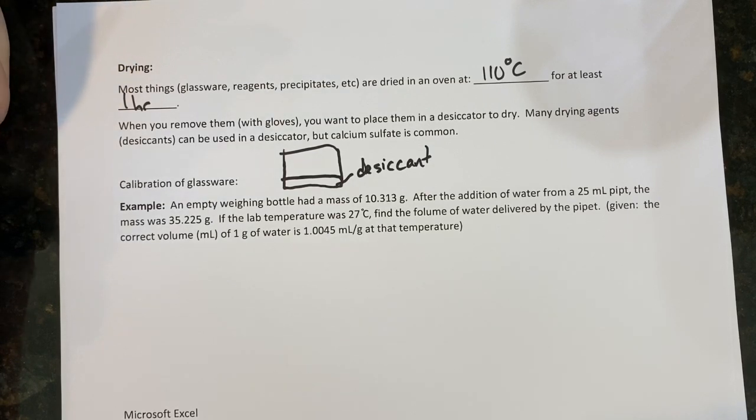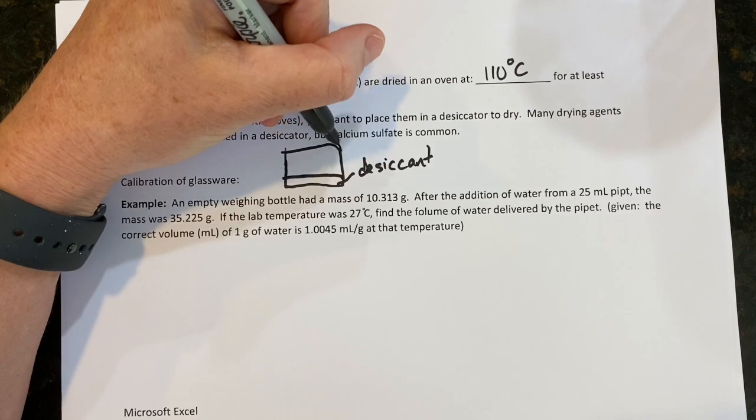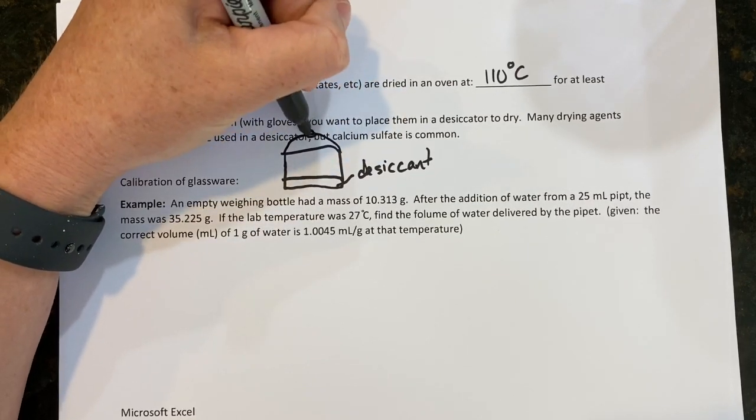There's a table in your book in chapter 2 that goes over the various different drying agents or desiccants. The most common one is probably Drierite, also known as calcium sulfate. Then there's this lid right here.